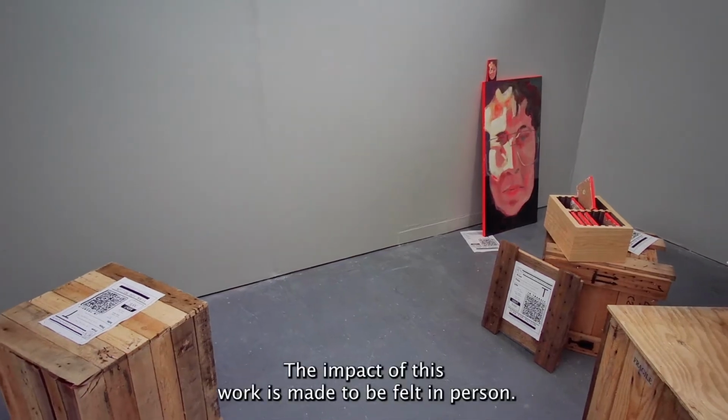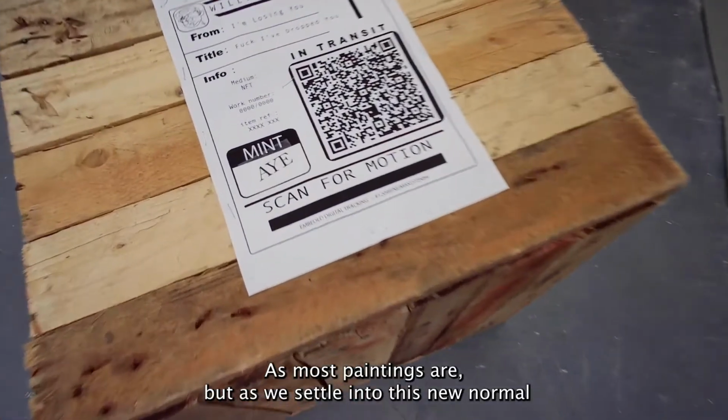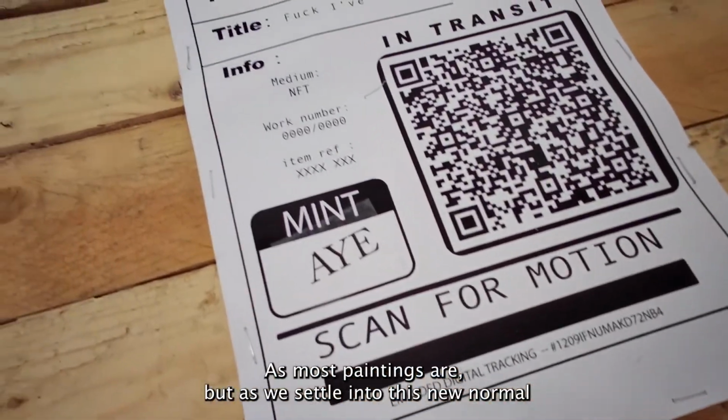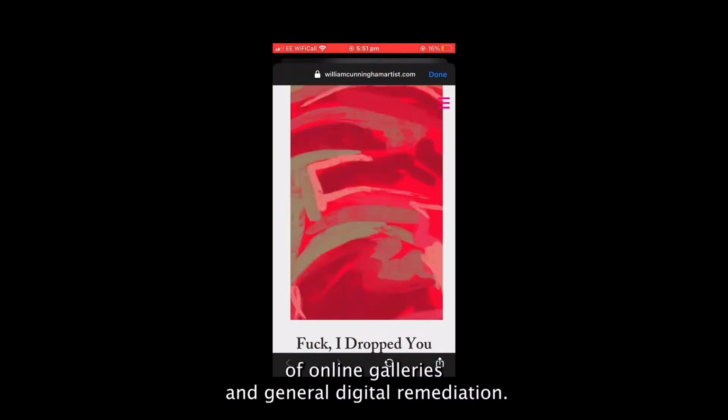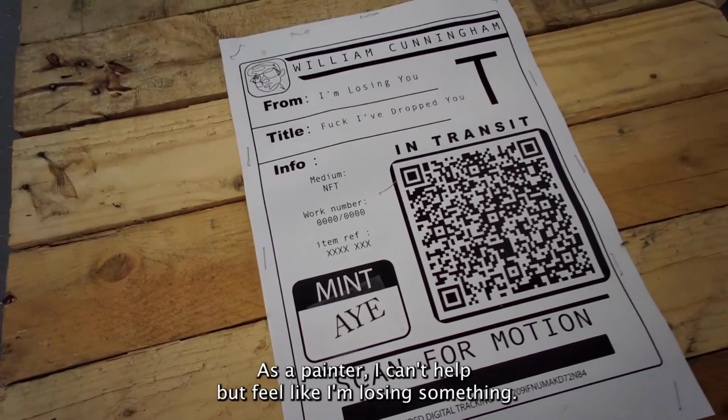The impact of this work is made to be felt in person, as most paintings are, but as we settle into this new normal of online galleries and general digital remediation, as a painter, I can't help but feel like I'm losing something.